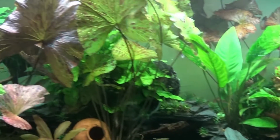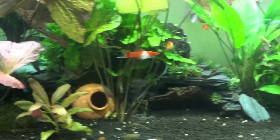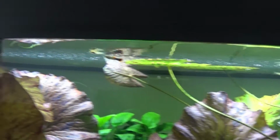I replanted some of the plants, as you can see, just to try and get things going. Got a couple of little babies going on in there, but they're getting bigger. I think they're just guppies. We will find out later on, I'm sure.